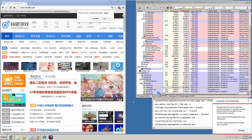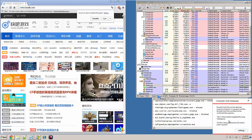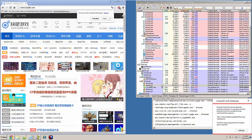It's still installing in the background. In the background, yeah. Because wait, did it block the thingy? No, it blocked something else. It blocked some other file it dropped. So it blocked the other thing, but it still hasn't blocked this.